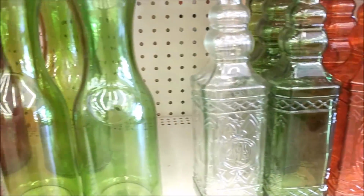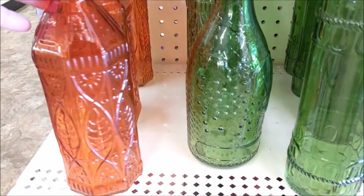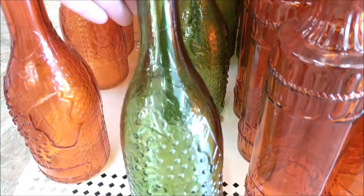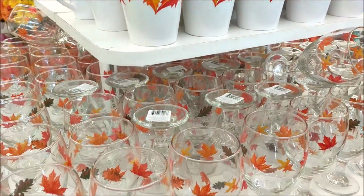Just a few things for fall that I saw on my way out the door. Some really pretty glass pieces. Now they did have these out last year. I think it was closer to the spring, but here they're really smart to bring them out for fall in all the autumn colors.